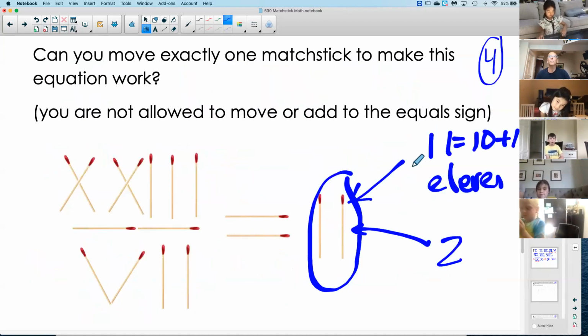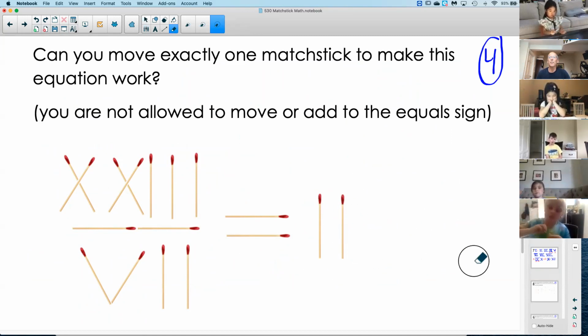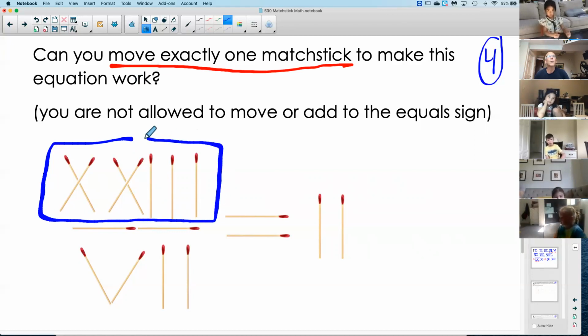Here's the big challenge. What can you guys do to solve this puzzle? Your job is to move exactly 1 matchstick to make this equation work. By the way, you're not allowed to do anything with the equal sign. So this is so difficult. Can anybody tell me what number in Roman numerals is XXIII?